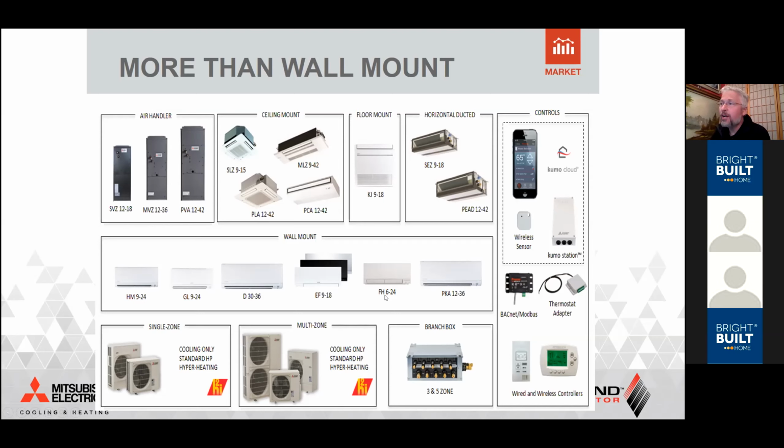The FH product line that's depicted in this picture has very recently transitioned to an FS, and visually it looks identical. Both the indoor and outdoor units are physically the same, but between the algorithms and some of the changes that they made to the coils and the outdoor unit, they've been able to boost the output of the capacity at colder temperatures by 15 to 20%, depending on the model. So that really puts them in a class of their own for their output.